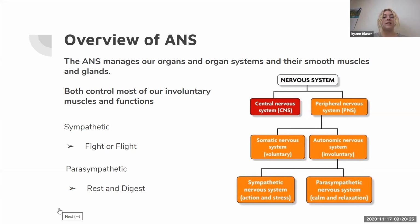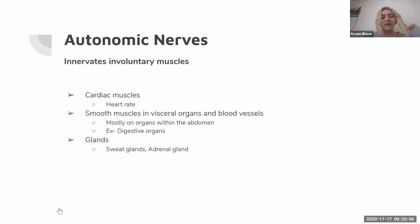The somatic nervous system controls all of our voluntary muscles and functions, and an example of this would be the movement of skeletal muscles. And the autonomic nervous system, which we're focusing on today, includes all of our involuntary muscles and functions, mainly managing our organs and their smooth muscles and glands. This autonomic system breaks down even further into the sympathetic and parasympathetic nervous systems. So if you want to switch slides for me, that would be great.